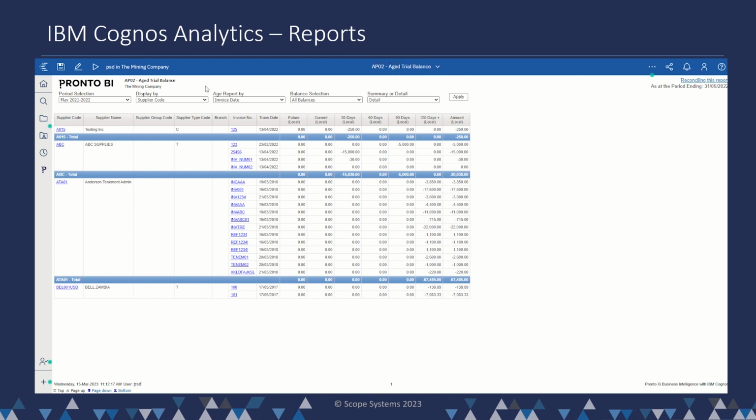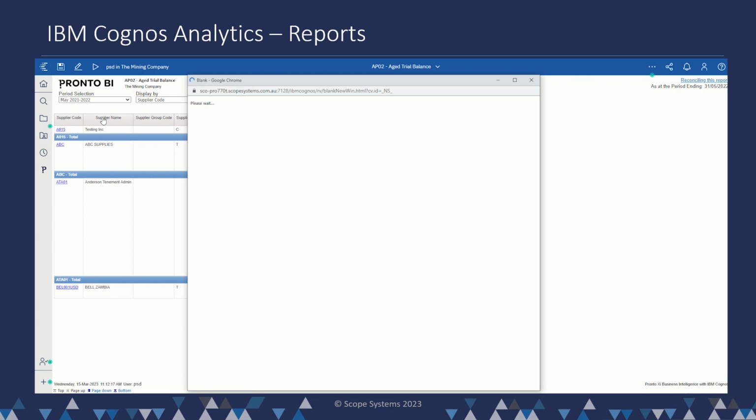Cognos reports integrate seamlessly with Pronto, allowing you to drill back from a Cognos report straight back into Pronto. The reports can also run as a PDF or Excel document without losing any of the drillback functionality.